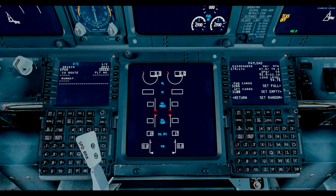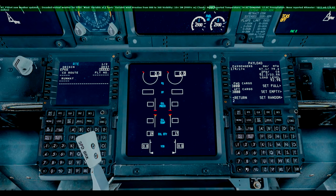Payload is our gross weight, or zero fuel weight, is 59.8, so considerably less than last time. Let's put down 3,000 each, and we'll see how we go from there. 3,000. 61, so we need 2,700 on the rear of the plane. Okay, 2,500 on the front of the plane. Considerably less.